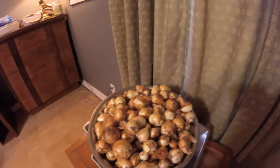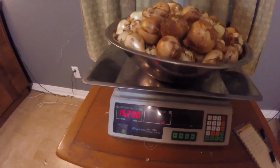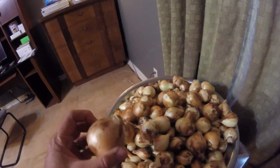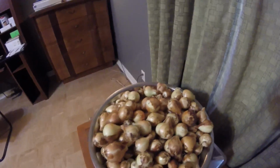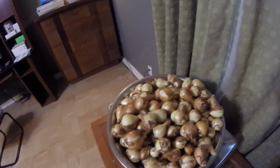And these are the onions we got. We got 15.2 pounds of candy onions. And I mean, some of them are big and nice. They're just not like huge like store-bought onions, but they're plenty fine for eating. And they taste wonderful, and we are enjoying these. Hoping for some bigger ones on the row where we spaced them a little bit further apart, but these are beautiful.